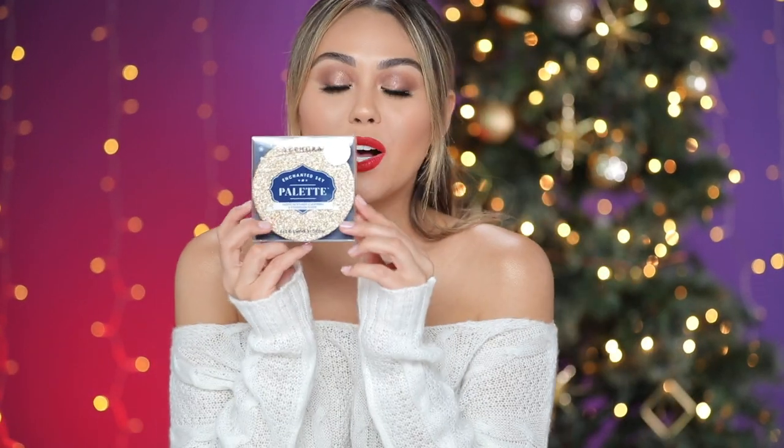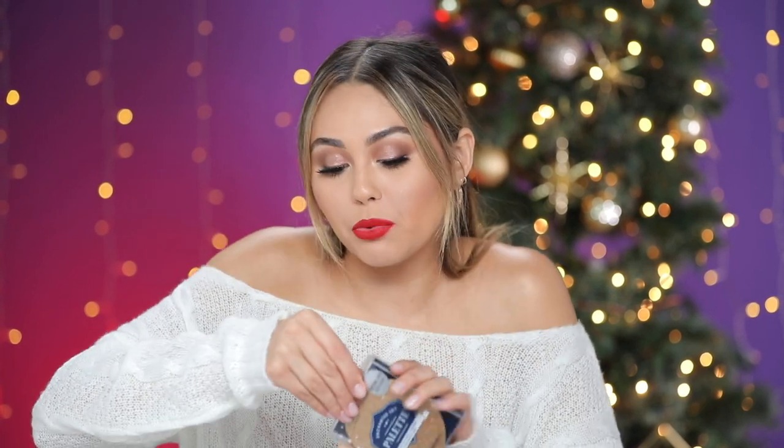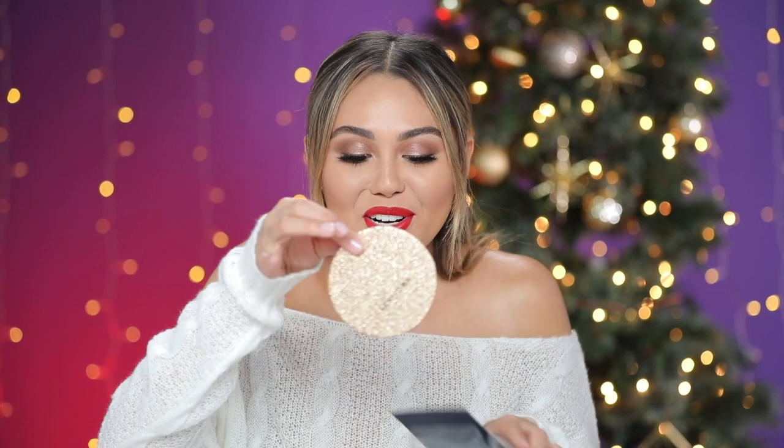Anyways, okay, so this is a really cute little find that I found at Sephora. This is from the Sephora Collection. It's called the Enchanted Sky Palette. This little eyeshadow palette, I think, is the cutest thing, and it would make such a cute little gift. It's only $10, so I don't think it's a bad price at all. I actually thought it was pretty reasonable, and it's just so cute.